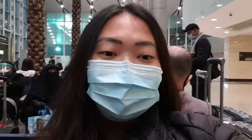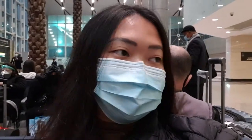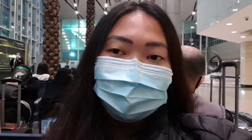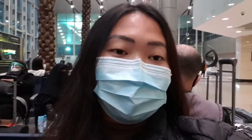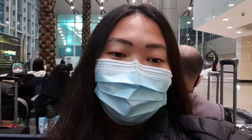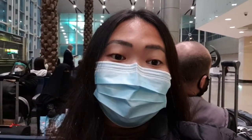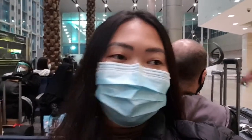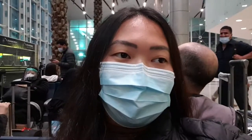At least at the airport, most people are wearing a mask. There are still some that are not wearing the mask properly, or not wearing the mask at all. I don't know why they let them enter, or how they can board the flight, or where their masks are, because come on, it's a big crowd already, why don't you wear a mask?